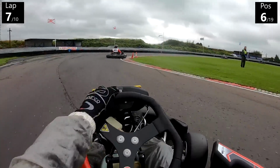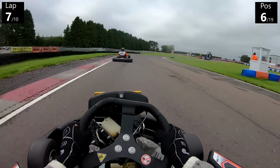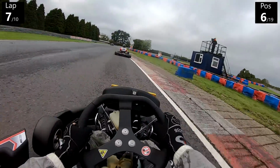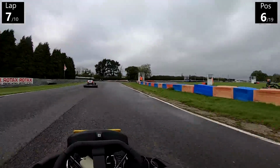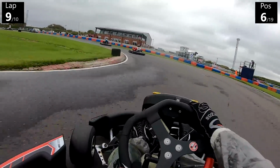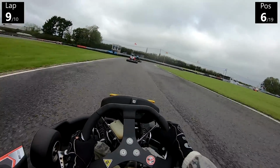As I said earlier, mixed conditions just really is not my strength, and I'd rather it was just fully dry or fully wet, as I kind of just struggle to know exactly how much to push in these conditions. So we're going to move through this race. So the race really did settle down by about lap 5-6, as I was in 6th place here.